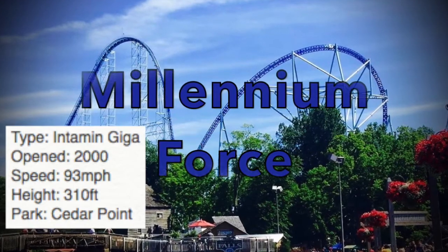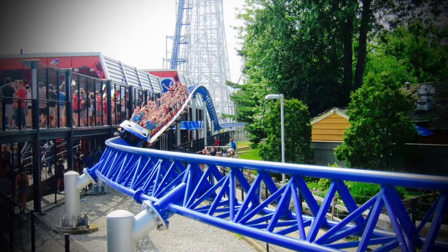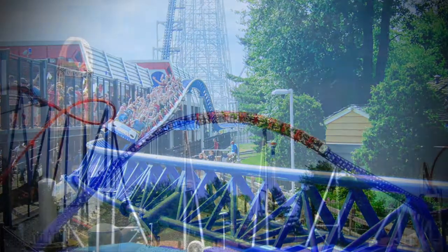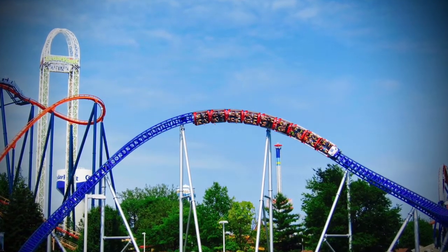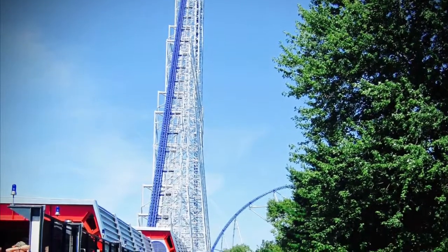Number 3, we have a Giga Coaster, Millennium Force from Cedar Point in Ohio. This ride is massive. It's the only Giga Coaster I've ridden. It is so awesome. I actually thought it was going to be my number 1, but it wasn't. It did lack a little bit of the airtime in places that I thought it was going to get, but it was super intense and it was super fast from beginning to end, and I really did love it. And I did get some really good moments of airtime in little places, and I did actually grey out a little bit on that first turnaround.